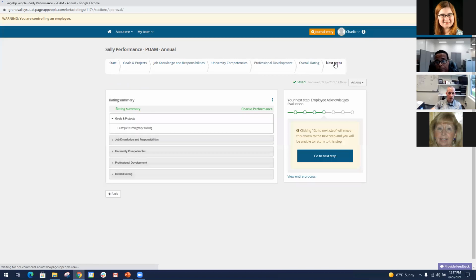Now I will add to this that if you do get stuck and something does in fact need to be moved back one step, you have the ability to move the review back one step. There's a functionality here that is not turned on at this point, but it's called Team Details, and you will be able to click on that and move back. I know they have instructions in the toolkit as to how to move back. Worst case scenario, if you are struggling to move something back, the HR team can move it back for you.